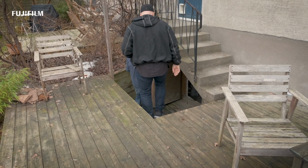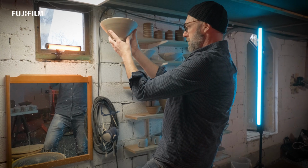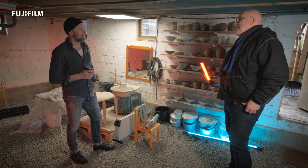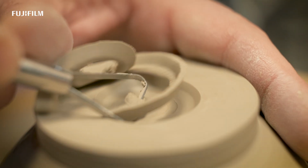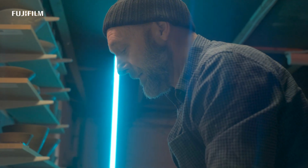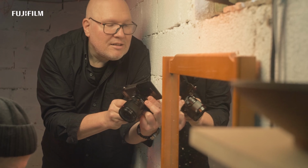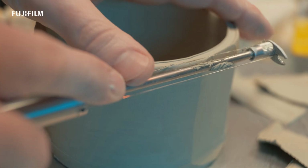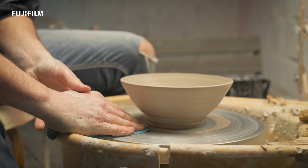Now I had tried the lens out on the street. I was thinking about my friend, Fredrik. You know, he's an art director. I've been working with him a couple of times. Fredrik had started with pottery a couple of years ago. I guess he wanted to work with his hands. I was amazed of the things that he did. I can see that he has a real sense for design and form and shapes.